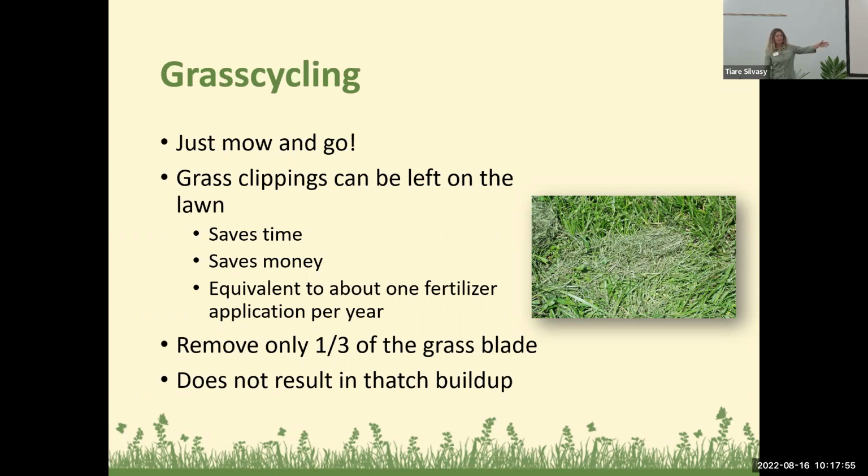So this is very beneficial because you water your lawn, you might fertilize your lawn. Why take all those grass clippings and ship them in a big truck to the landfill? Why not just use them in your yard? If you're doing mow and go all year long, one, it saves you time. Two, it saves you money. Three, it improves the soil health of your lawn and landscape. And four, it's kind of equivalent to about one fertilizer application per year.